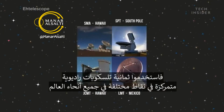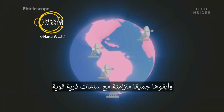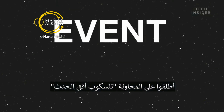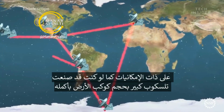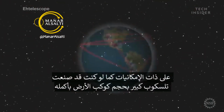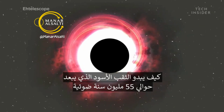And they were right. They used 8 radio telescopes stationed at different points across the world and kept them all in sync with powerful atomic clocks. They called the effort the Event Horizon Telescope. This series of telescopes combined has about the same capabilities as if you had built a telescope as large as our entire planet. And for the first time in history, it has shown us what a black hole, around 55 million light years away, looks like.